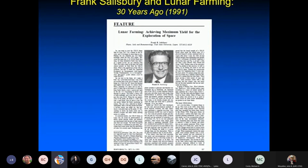And let me just close with this one slide in tribute to my academic advisor, Frank Salisbury, who talked about this very theme 30 years ago when he addressed the American Society of Horticulture. Frank was a longstanding member of this society. He did both fundamental gravitational biology as well as agriculture, space agriculture work. So thank you all very much.